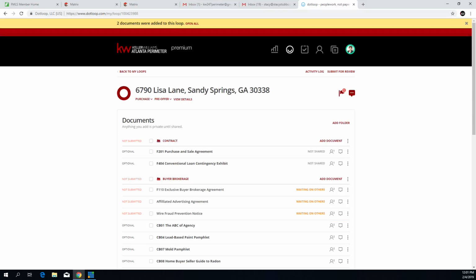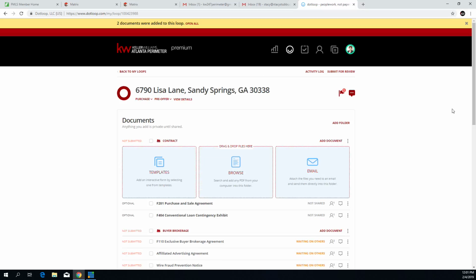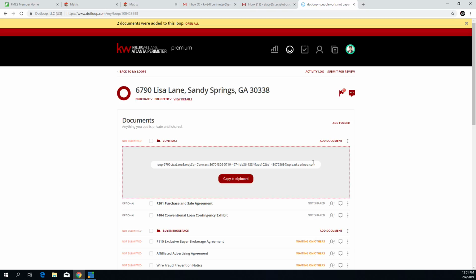So, just like we added the other ones. Now, remember I sent an email to Ganic to get the warranty deed? These directions are where it says add documents from email, halfway down, number 8. Click on that, copy to clipboard.